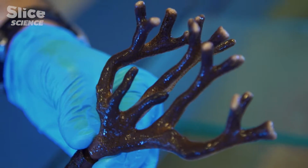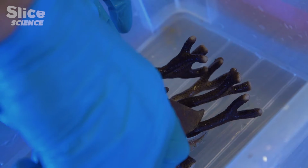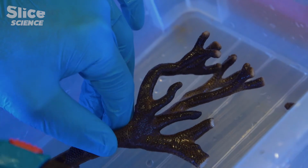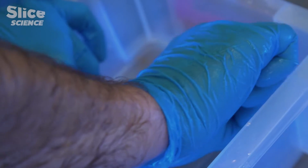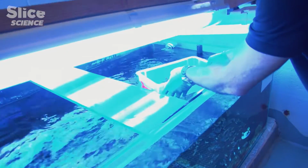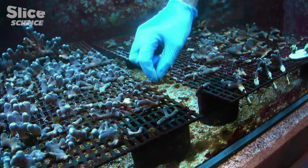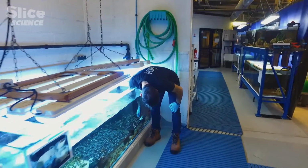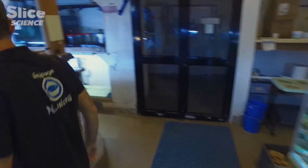But if the technique is simple, it is also delicate. Coral is an extremely fragile animal. The slightest disturbance in its environment can kill it. And Ludwig and his team are in a race against the clock. They have 1 year to breed 10,000 corals, which they'll install on the large tank's walls.